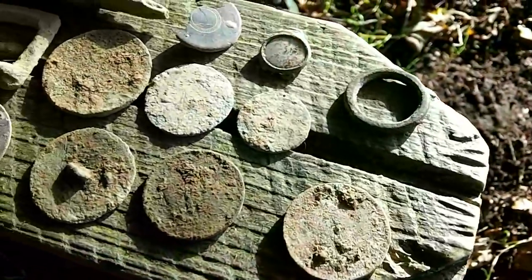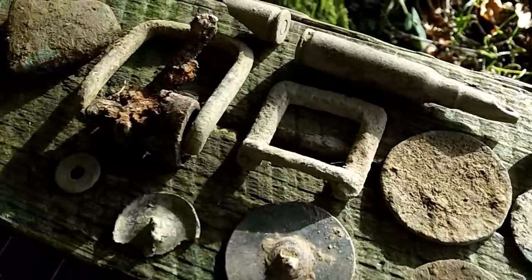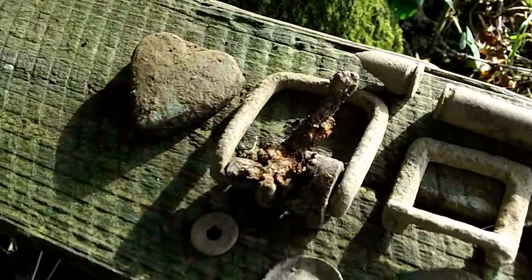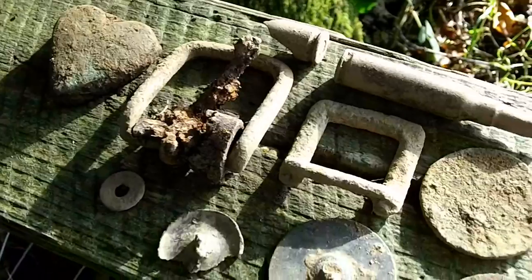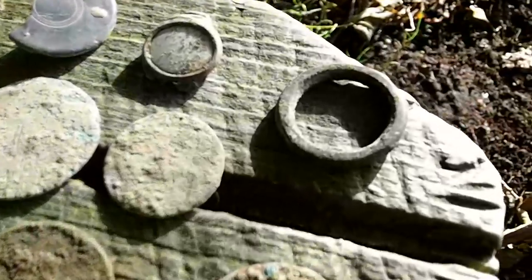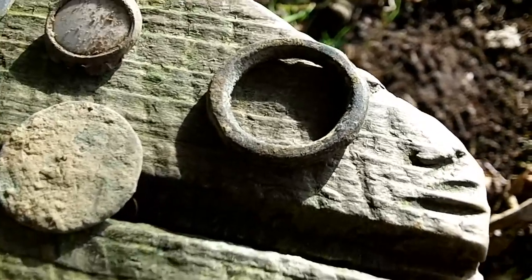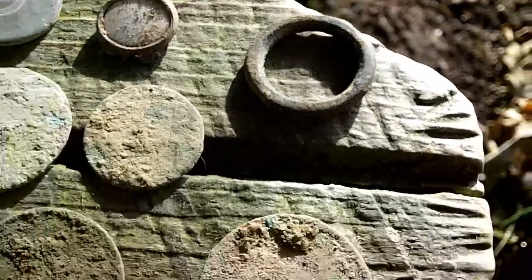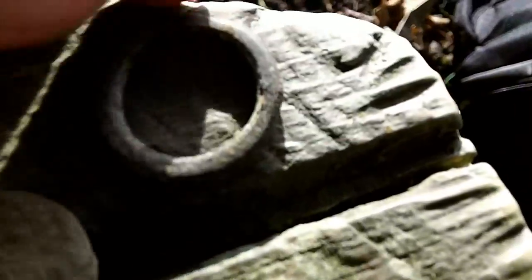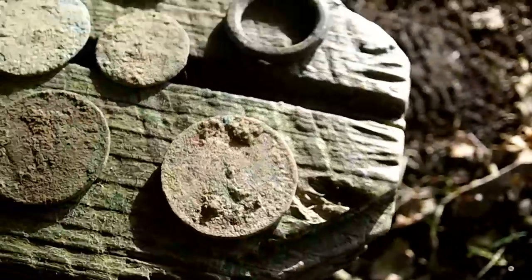Well, there we have it. There's today's finds. I'm going to bag them up, take them home, see if we can do some research on a few of them. Especially the coins, and I quite like that ring, if it is one. I'm not sure whether it is or not. It could just be something machinery, but I don't know, we'll check it out.